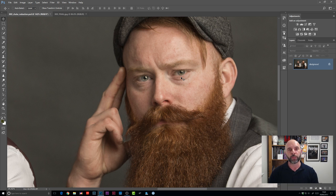But there were some of them that you think, oh, if only they'd known about this, they could have maybe rescued it. Obviously, there's nothing better than getting it right in camera. But if there's something that you can maybe fix just a little bit that could save a picture, then I'm all for it. And let me just show you how we do that.